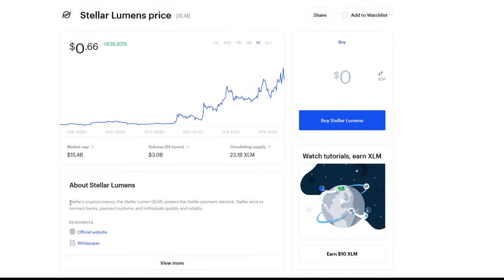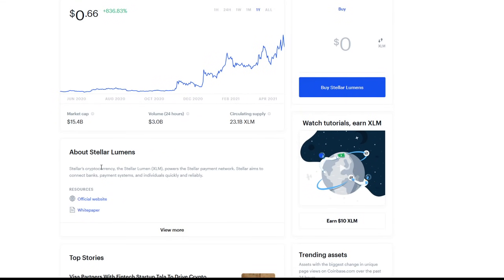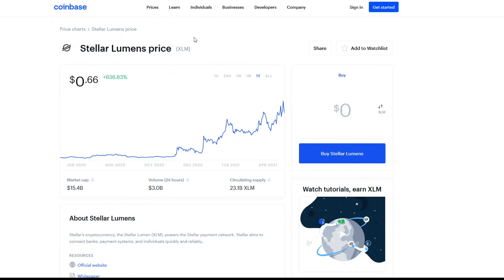If we go down to Stellar Lumens, if you guys don't know what it is, Stellar's cryptocurrency, the Stellar Lumen XLM, powers the Stellar payment network. Stellar aims to connect banks, payment systems, and individuals quickly and reliably. So it's great to see, obviously, a coin that does so.